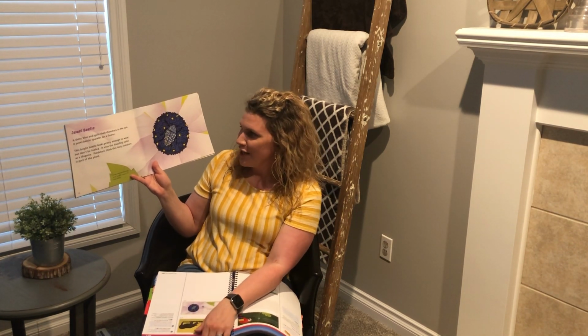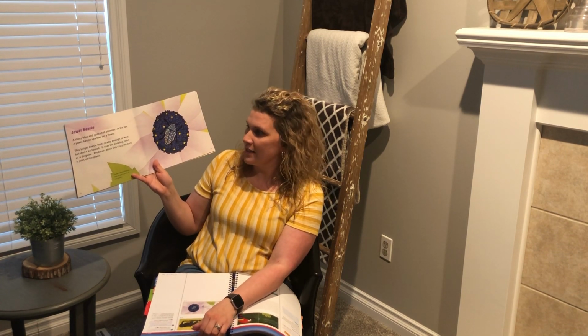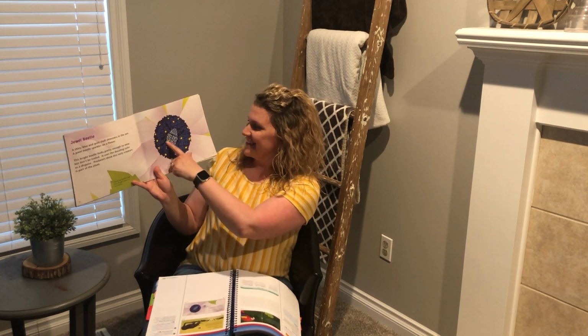A jewel beetle. Wow, can you guys see it? This one has really great camouflage. A shiny blue and gold shell shimmers in the sun. A jewel beetle sparkles on a flower. Can you see it now?